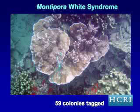And then we wanted to look at the rate of progression, so how much tissue is a diseased colony losing. So what we did is we tagged 59 colonies using these little tags and color cable ties. This is one of our colonies.